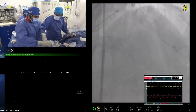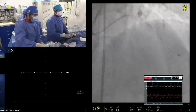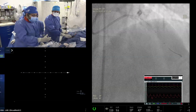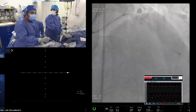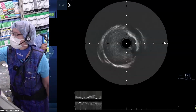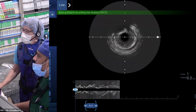It's still not going. What did you do? Let's not push it. Okay, good. So always pull back and just go with the speed. Go to the IVUS on the center, please. Are we ready? Okay, let's go. Can we see the IVUS on the screen, please? Sometimes it's too fast. Stop. Go back. Do 1 millimeter.